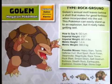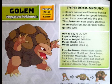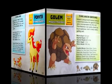Golem, the Megaton Pokemon, a rock and ground type. Golem's annual molt leaves behind its shell, which makes good fertilizer when incorporated into the soil. This Pokemon can easily stand up to an explosion, but it really hates getting wet.